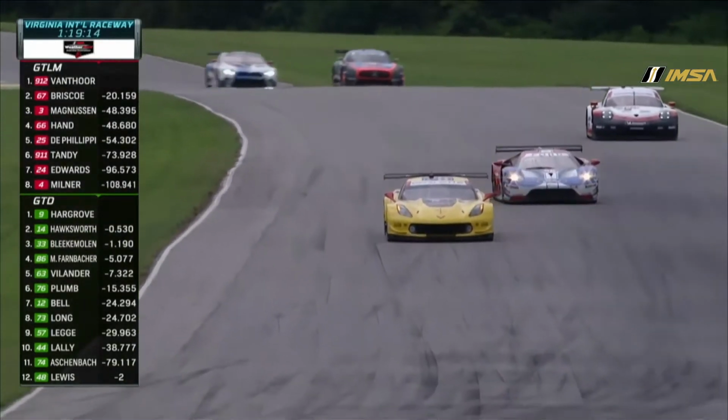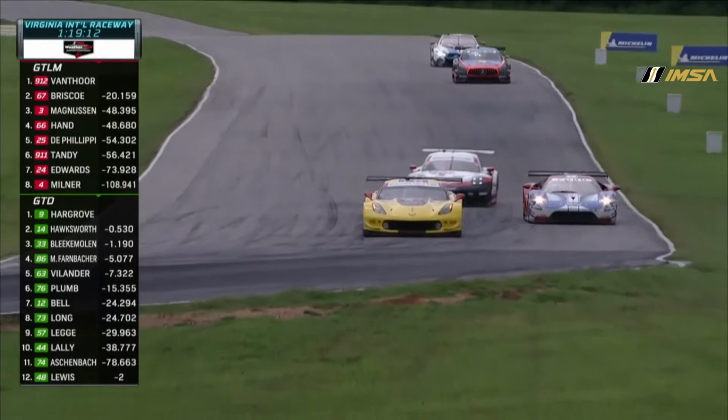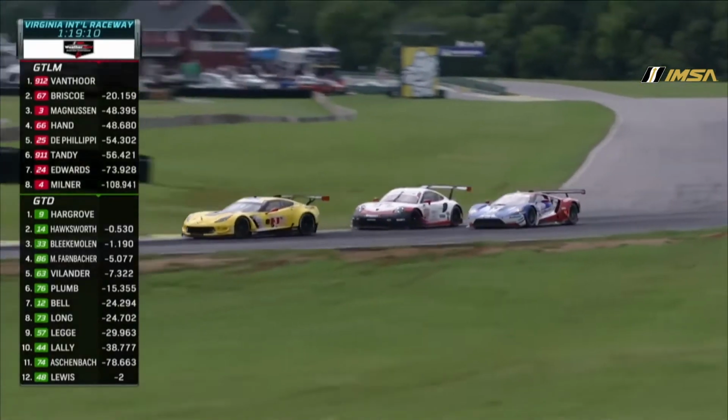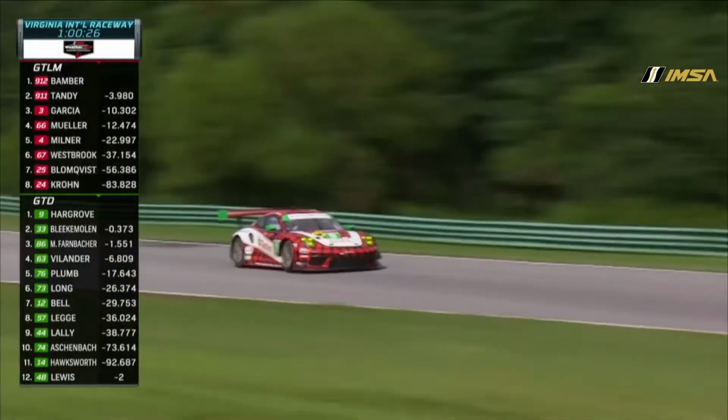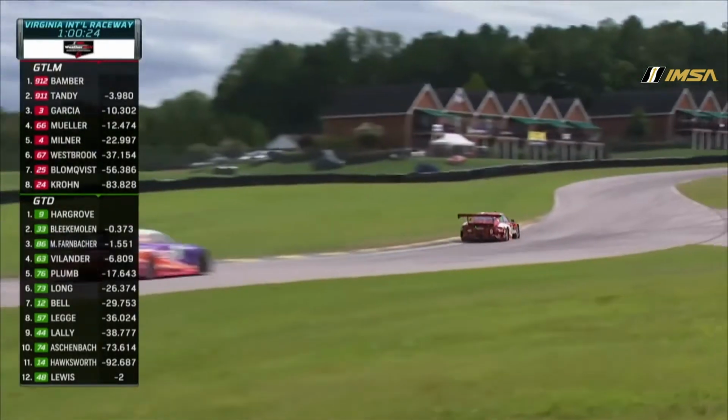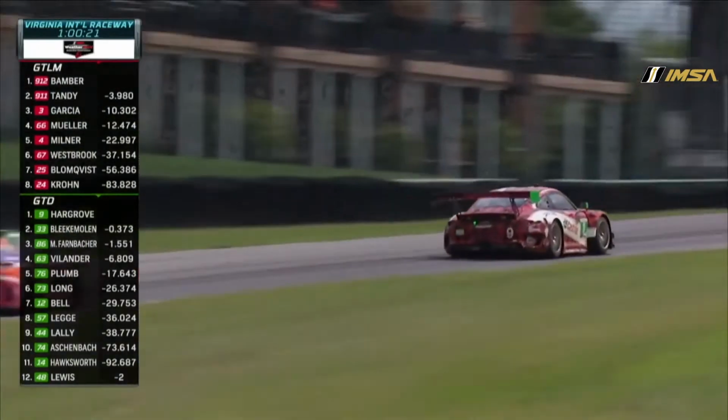But here comes the Porsche flashing its lights. He's on a flyer lap right now. The Porsche is going to get around Mueller in the Ford. What can he do with Garcia in the Chevrolet Corvette here? Quite a bit of drama. About an hour to go in the race here.